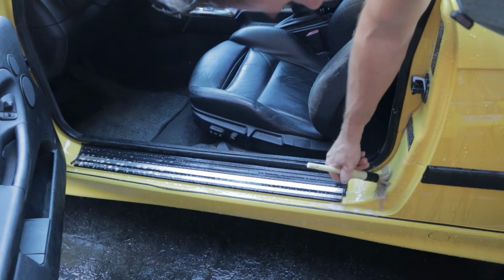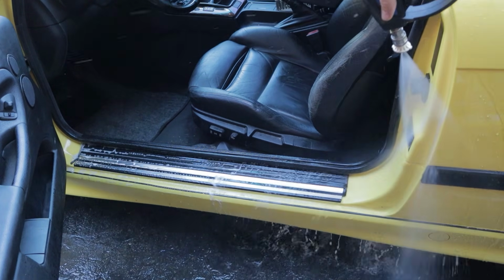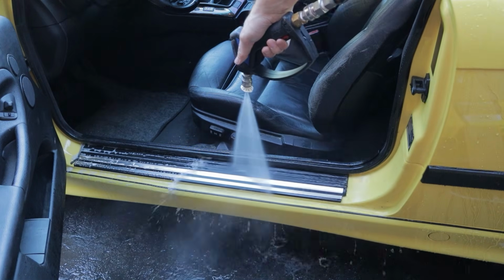Just hit them with an all-purpose cleaner or a degreaser and scrub them with a brush the next time you're washing your car. It shouldn't take more than a few minutes, but the difference that you'll see the next time you open your door will be huge. And once you deep clean these areas, try to stay on top of them with a quick wipe every time you wash your car so that they always look great.